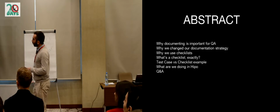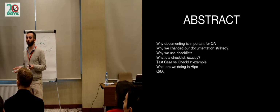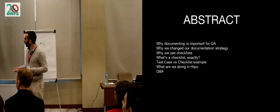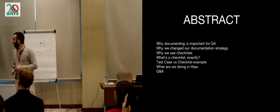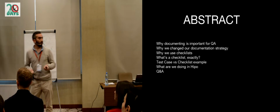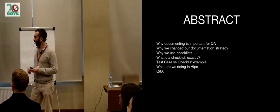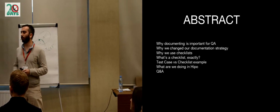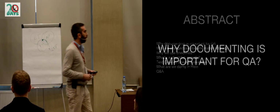We will talk about why documenting is still important for QA, even if we don't use test cases. Why we changed our documentation strategy and why we use checklists. And then I will try to explain what a checklist is and we will compare a test case and a checklist. And last, I will tell you something about our experiences in Hippo.